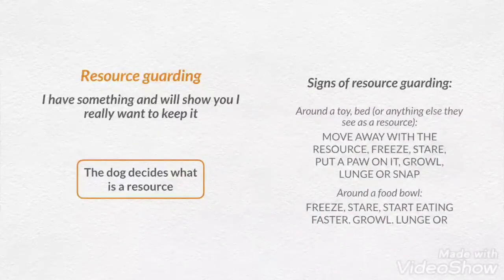And resource guarding is, again, something very common that a lot of dog professionals and dog owners have to deal with on a daily basis. And this is the idea that I have something and you know what? I want to keep it. And importantly here, it's not about what you think is important or cool or useful or handy, but it's what the dog thinks is handy, useful, or cool. So that can be anything from a dirty sock to a cotton ball to a bone. It doesn't really matter. And sometimes, and these are the really hard cases, when they're resource guarding human beings.